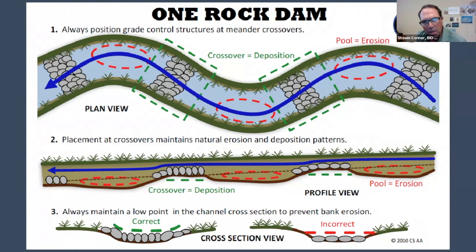So it goes through the pool, coming around that corner pretty fast in the meander, digs a pool. It's eroding that bank. And then it comes into that run there, the crossover area, and it naturally wants to deposit that material right there as it slows down before it speeds up again through the next meander. And so we're really taking this idea about letting water do the work. We're taking the hydrology of this system and understanding what's happening to decide where's the proper spot for a one rock dam. And it really takes advantage of those natural erosion and depositional patterns.